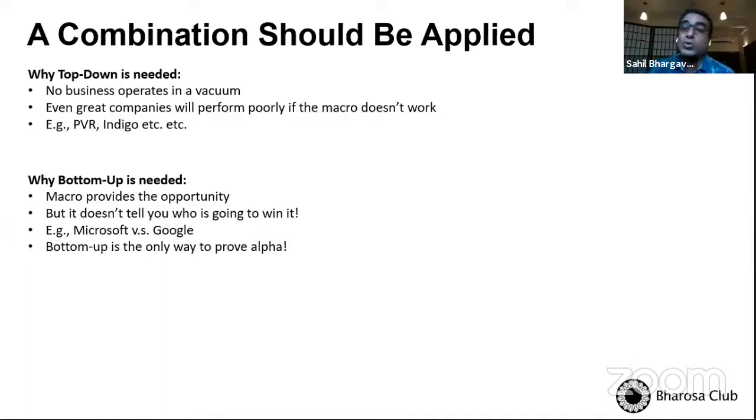So bottom-up also is the only way to prove alpha. Remember, to do alpha, we have to figure out what the market thinks about a specific company. Is that price justified or not? If we don't do our homework on the company, how will we know if the price is right or not? So bottom-up is really, really a crucial part of making individual stock decisions.